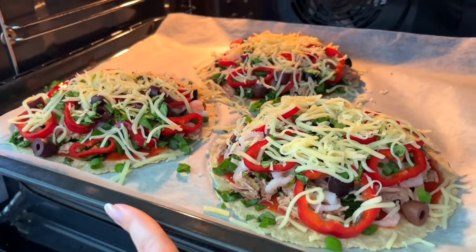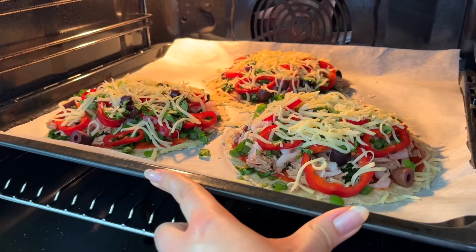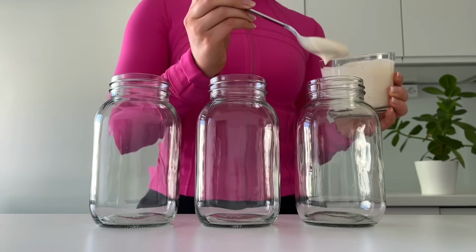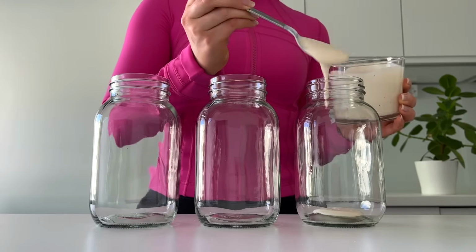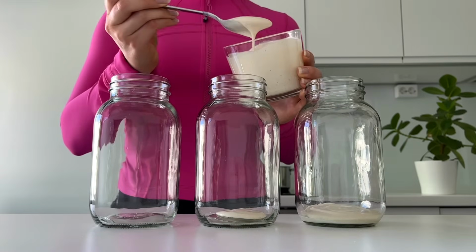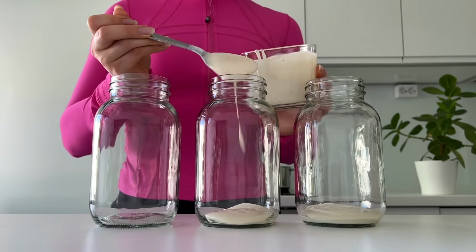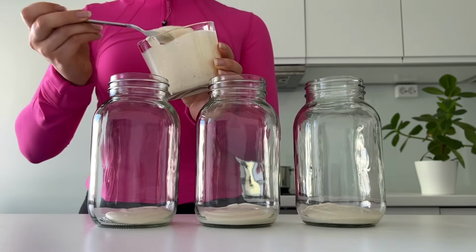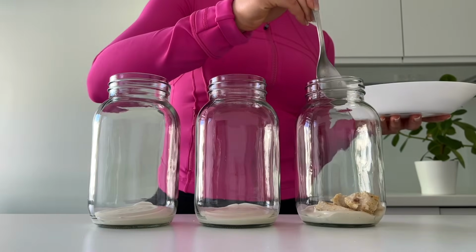Then I bake the pizzas at 200 Celsius degrees, 390 in Fahrenheit for about 12 minutes. Meanwhile, the pizzas are in the oven, I finish the salad jars. First, I divide the dressing into the jars. I'm showing here 3 jars, but I prepped 2 more. I filmed clips of those for a short form video.